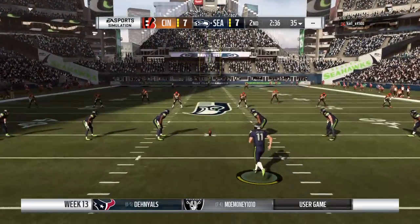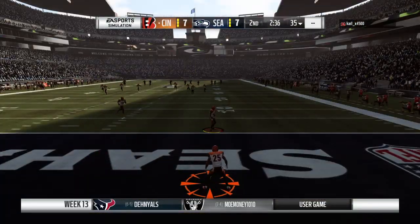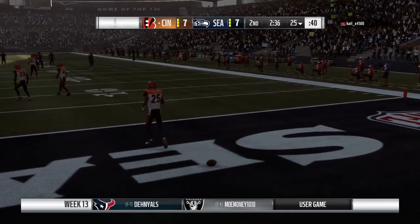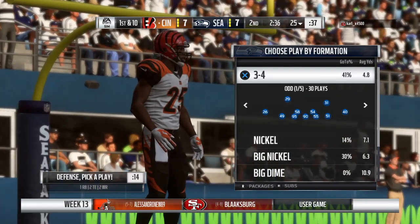So a tie ball game here as the kick's away. This is taken about 7 yards deep, and no thought to bring this one out. He'll just go down to a knee, and they'll take over at the 25.